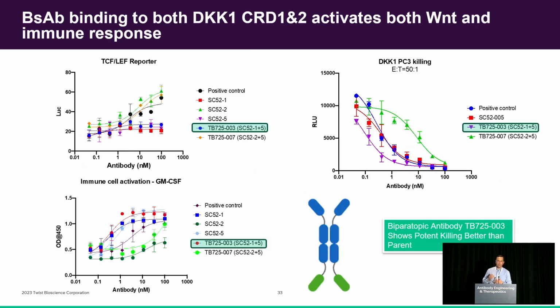We also, since we had all these VHH binders that bound different places, started making some bispecifics that were either biparatopic antibodies that could hit multiple sites, or maybe even antibodies that bound to the same site. We did make one molecule that had a VHH that bound CRD1, as well as a VHH that bound CRD2. That enabled us to create a molecule that was positive in all 3 of those assays that I just talked about.